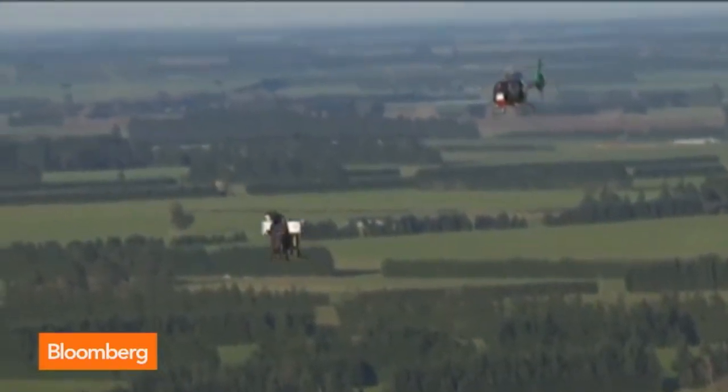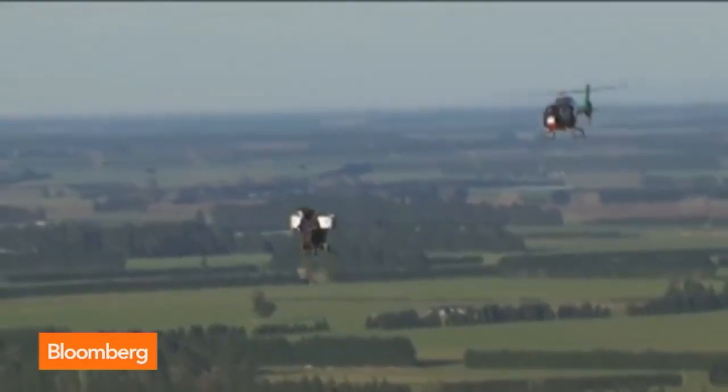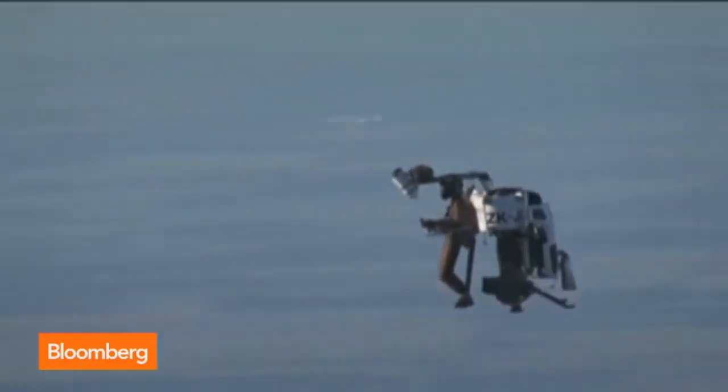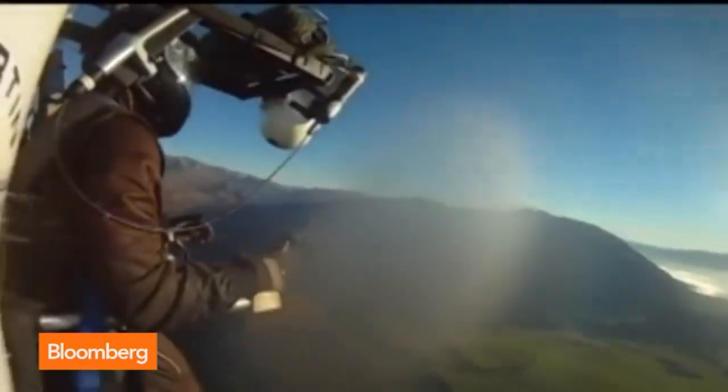Now you say first responders, so you're talking about, oh my gosh, that is really high. I just saw video of it from the point of view of the pilot there. But for first responders, how does this change the game for them? And presumably they're going to be attached to this jetpack. How can they conduct rescue operations if need be?